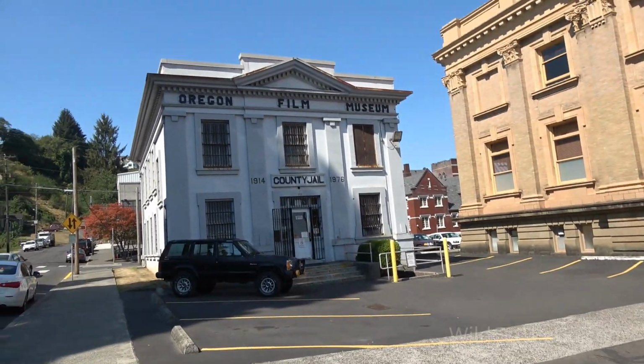We're wild on the go in Astoria, Oregon. This area has a lot of history, from Fort Clatsop, where Lewis and Clark spent the winter, to Fort Stevens, the only mainland base fired on during World War II. There's also plenty of museums here, and we're going to have a look at a few. And we're going to start with the Oregon Film Museum.